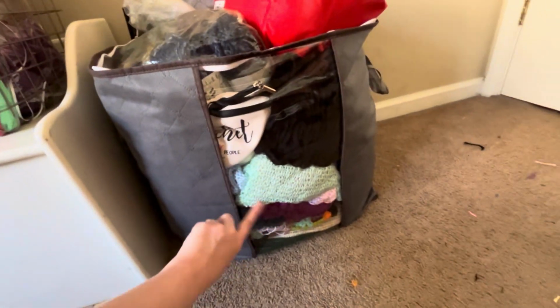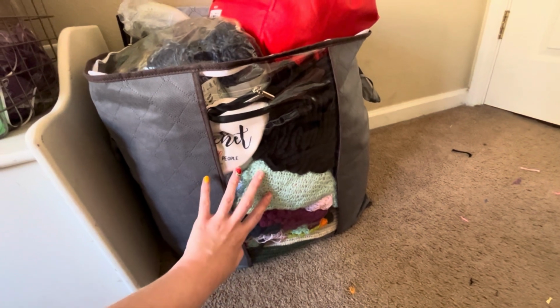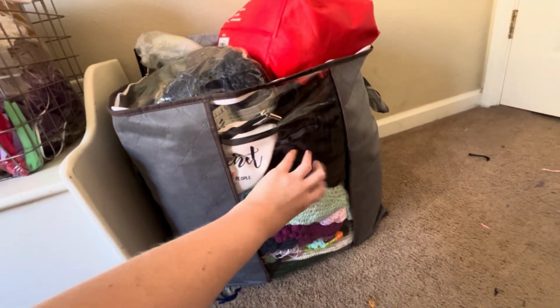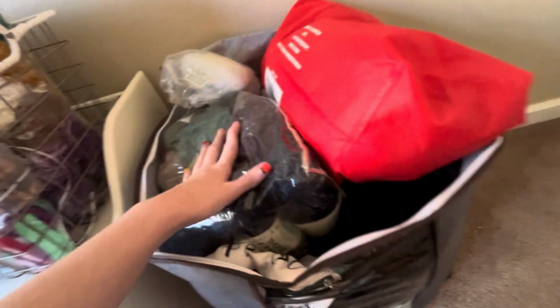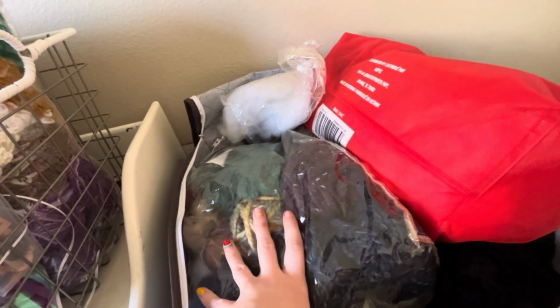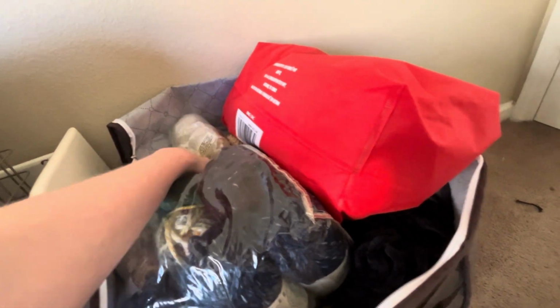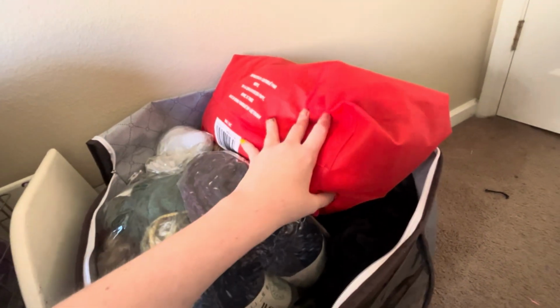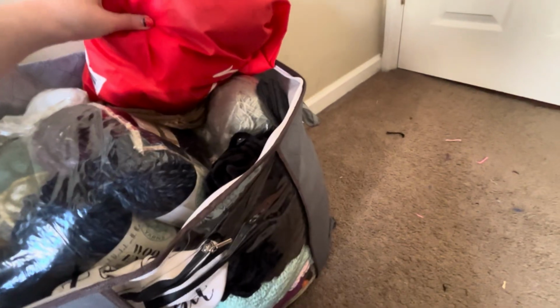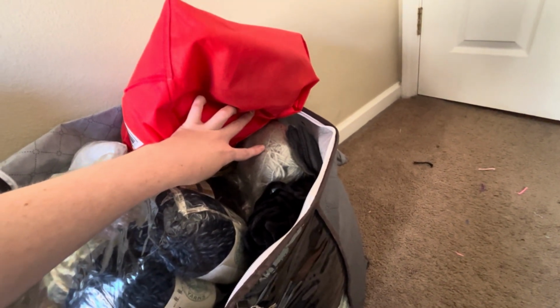So on the bottom layer, down here, I have all of my unfinished WIPs and that kind of stuff. And then I have that plushy yarn just right here. And then on top in a separate bag, I have all my wool and alpaca type stuff in here. And then I have this small little thing of plushy stuffing. And then down here, I just have a bigger stock of that gray yarn that you guys had seen.